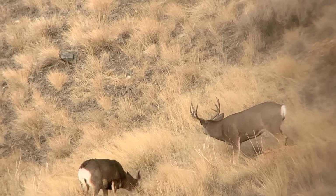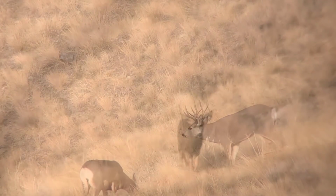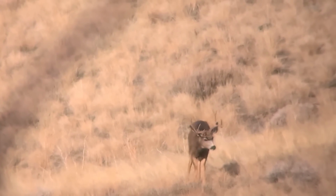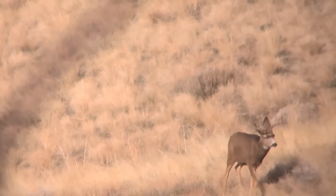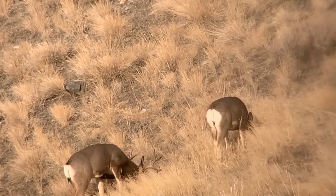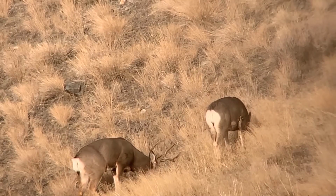The buck I shot at. We just need him to feed across this other side. As it was, they were still about 400 yards off, so they needed to come in a lot more. We had no cover to use between us and them to get any closer, so all we could do was wait. We did have one issue. With these shorter winter days, it was already late in the afternoon, and we probably only had about an hour and a half of shooting light left.